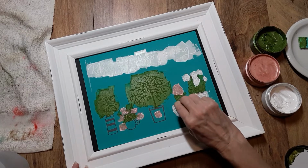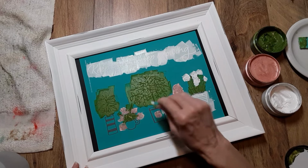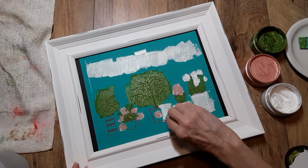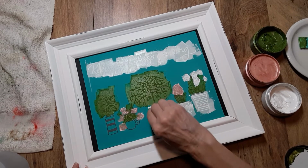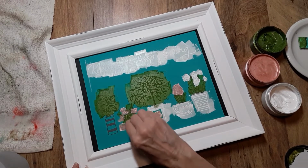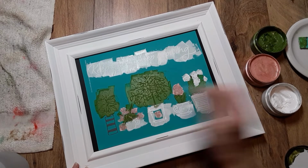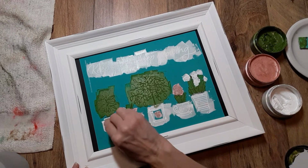Go on to the next one. A little bit of paste goes a long way. Oh, I need to be a little bit careful here. I'm gonna get around my little heart there. A little bit of the teacup here. And there's a lot of detail in that one.